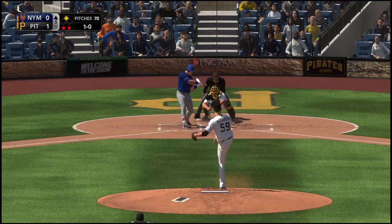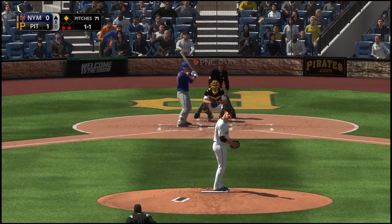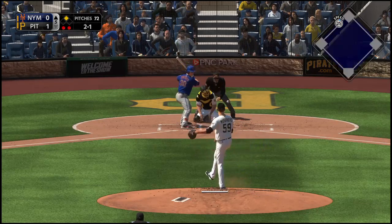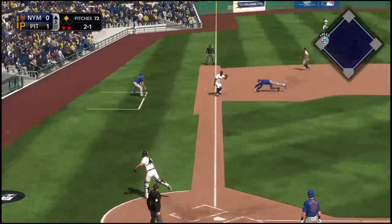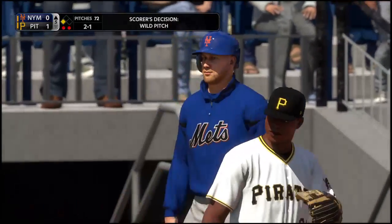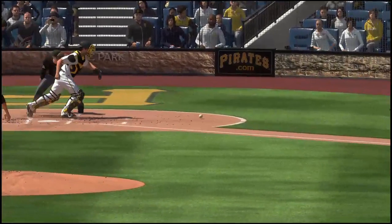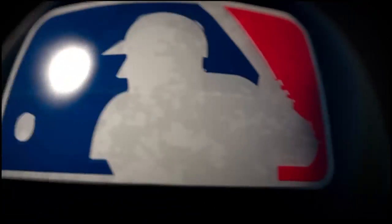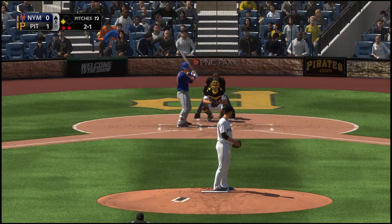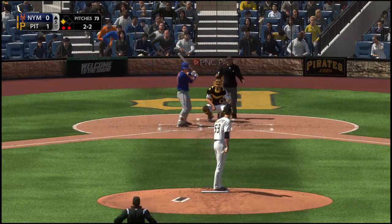The 1-0. Swing and a screamer, but this one's not going to stay fair. In the dirt, and now let's see. The throw will go to third, and it's too late as he's in there. And he's going to make it into third base now, as I believe that'll be scored as a wild pitch. Count even at 2-2. Stewart at third with 2 away.